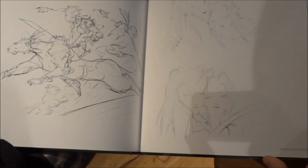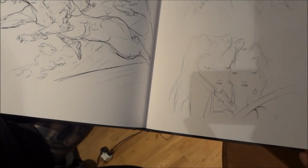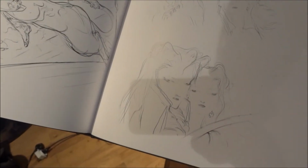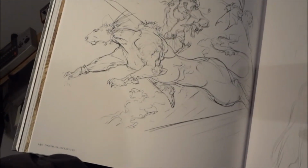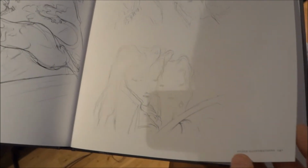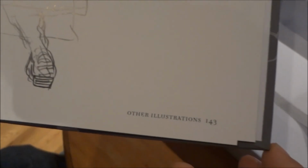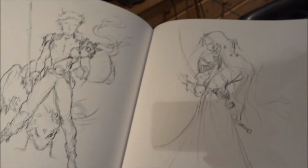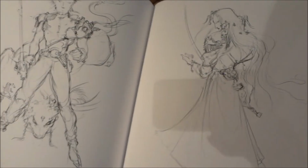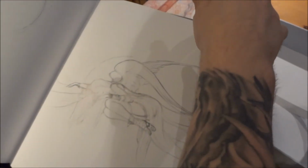Some straight out sketches. Do you reckon that's Seymour? No, I think this is from 7, isn't it? I'm not sure. I mean, that's obviously from 7. Oh, that's from 7. Yeah. That looks a bit like Ares, must be, but yeah, my bad. As it says, other illustrations. So this is the stuff they didn't want to include in the main sections. Back to 8. Yeah. So there's a nice little collection of artwork in there.